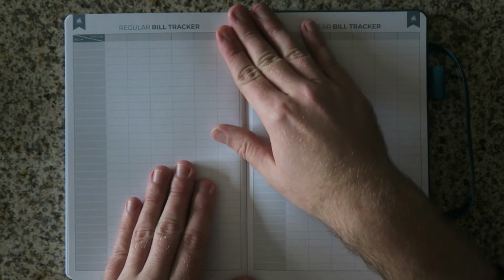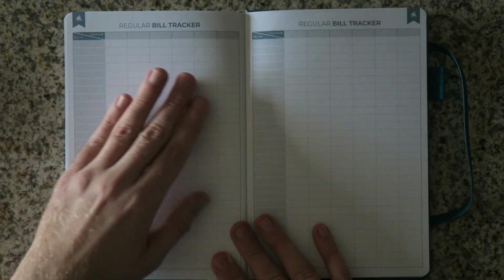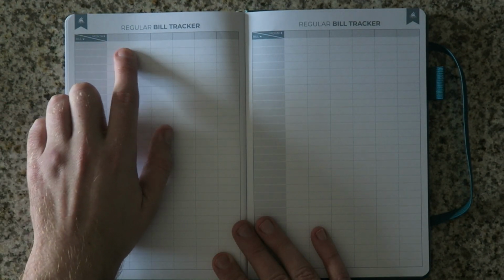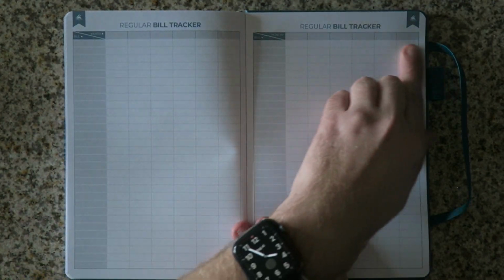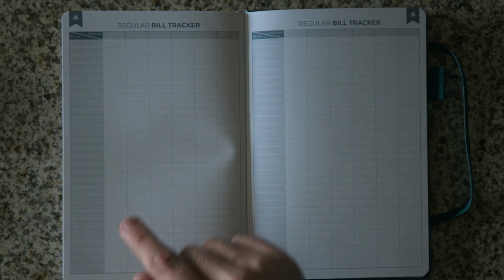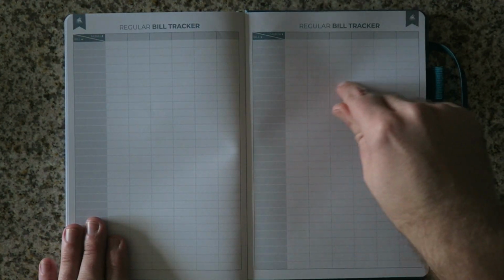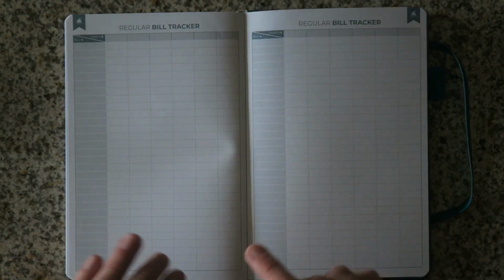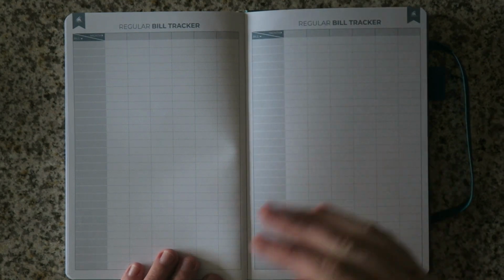And then you have a regular bill tracker. Oh, so this is for rent, water. So it goes across this way. Like rent or utilities, and you can track what you pay each month. That actually might be interesting to see compared. I know that my AC and stuff fluctuates. So in the winter, my bills go way down, and then in the summer with my air conditioning, it goes way up. So it's fun to just keep tabs on that and what it looks like.